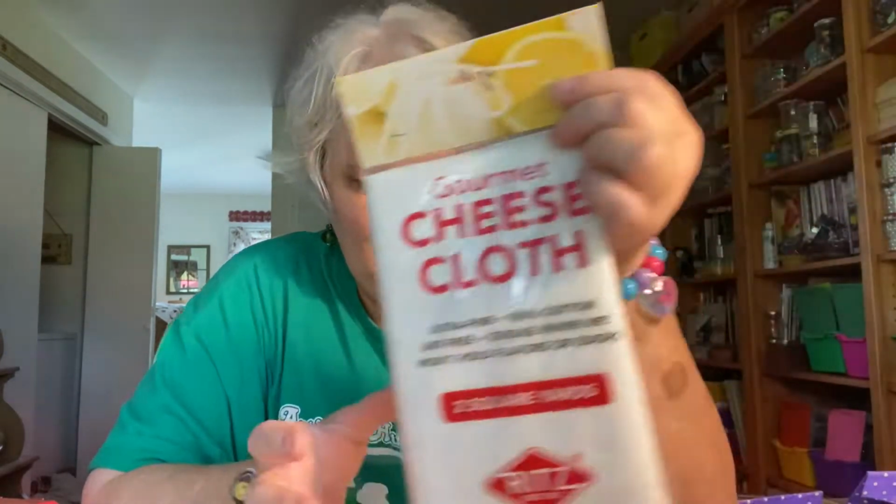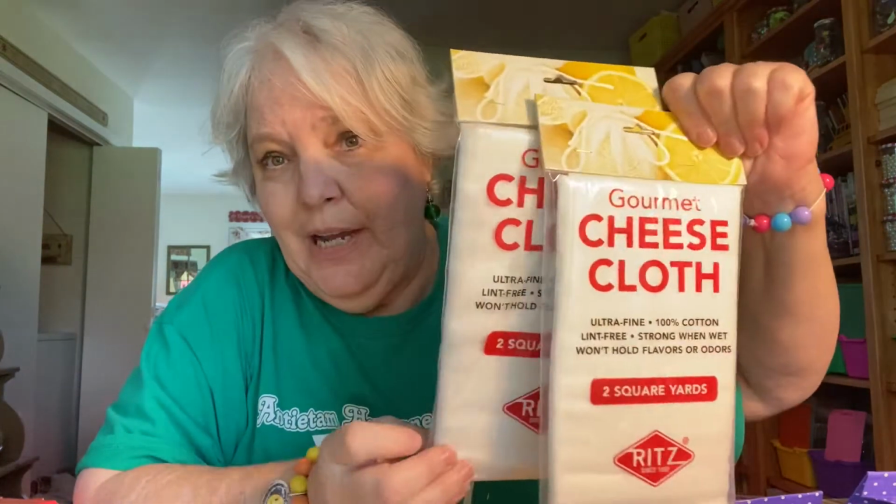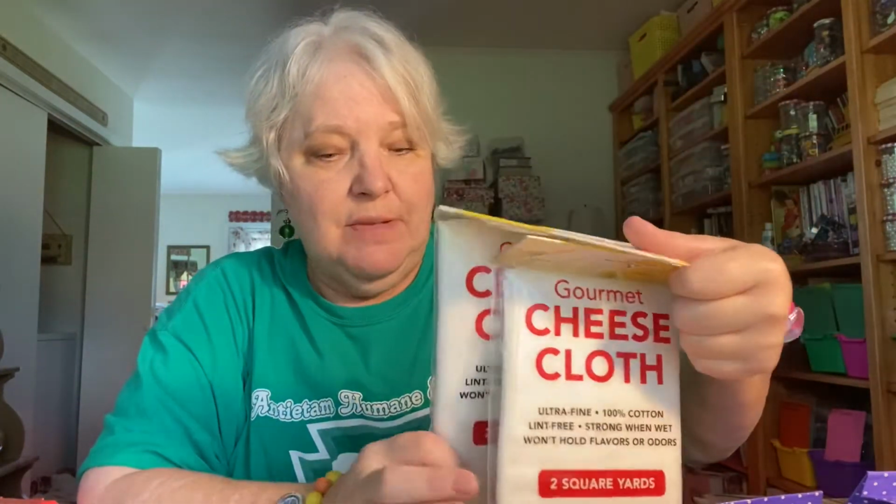Jackpot. I went into Tuesday Morning yesterday, and for $2.99, you get 2 yards of gourmet cheesecloth. I was so excited. You think I was a kid in there getting excited about cheesecloth. They had 3. I got 2. I figure that'll last me for a long time. And you can dye this. You can coffee dye it. You can tea dye it. You can spray it with inks. You can do all kinds of things. You don't have to just leave it white. So that was a really exciting find for me.